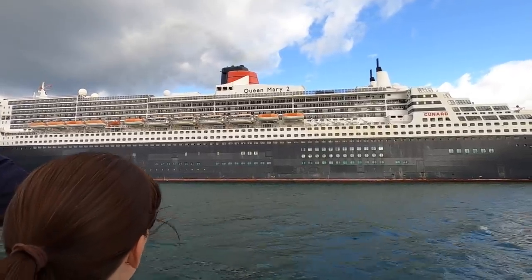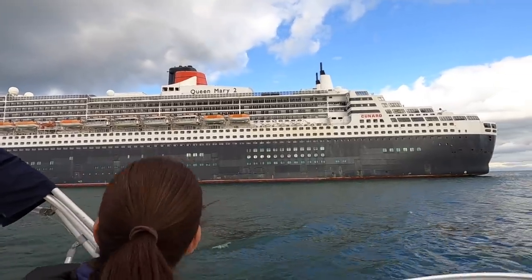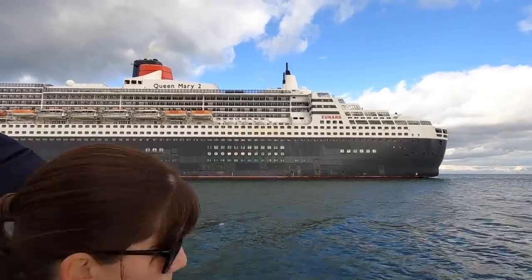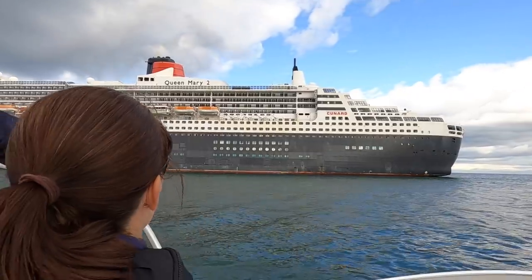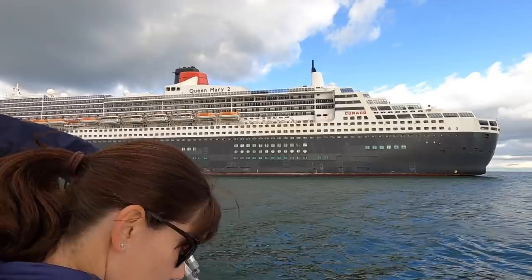Yeah, you don't often get close to these, do you? No. Normally out in the middle of the ocean somewhere or in some exotic port location. Yeah. You don't normally see them around Torquay, that's for sure. You could do with a little spruce up, a paint. I was just about to say exactly that. It could do with a little bit of dry dock attention, couldn't it? But yeah. I suspect at the minute they don't want to spend any money.